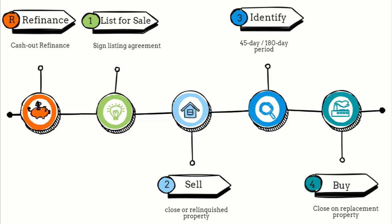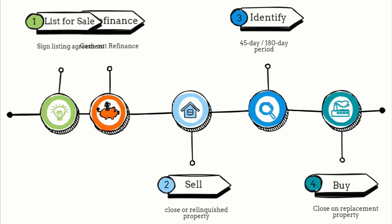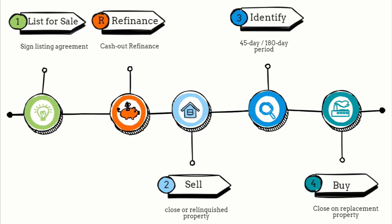So if you're going to do this, make sure you haven't already listed it for sale. So we flip-flop these two around. You list it for sale, then you refinance. Now I think you probably are getting into an area where the IRS is going to take a position contrary to what you want them to do. So this is not the best time to do a refinance.